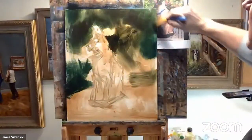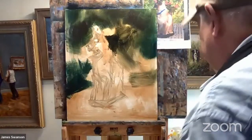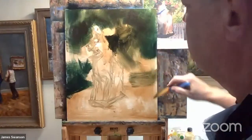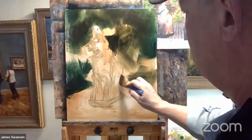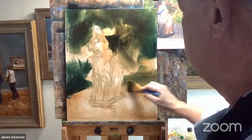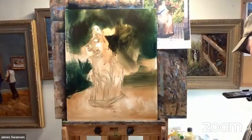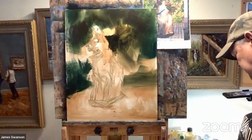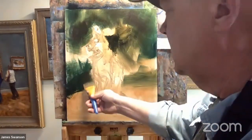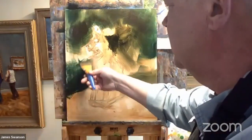Get rid of this corner too. Just starts to get a little bit everywhere there. Okay. Take it right into the table. A little bit of warmth over here again. I'm gonna go back to the red side of that phthalo green and just near the cat. This bush back in here just could have just a little bit of warmth.